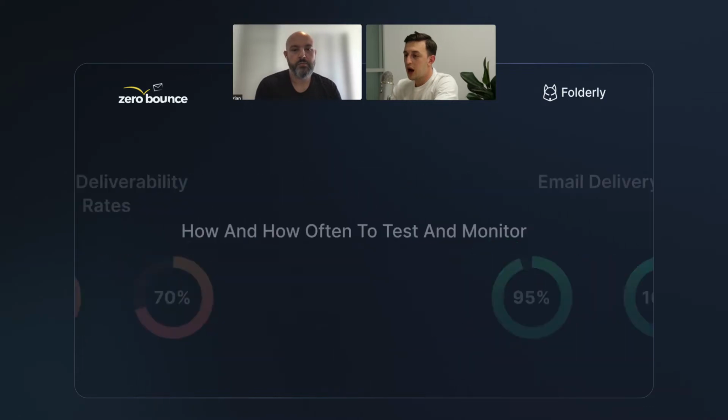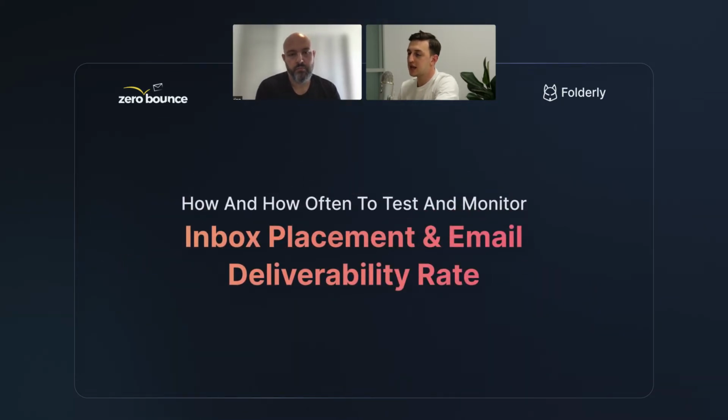So how often do we need to test and monitor our inbox placement rate and email deliverability rate when it comes to a successful email marketing campaign, in your opinion? I would send a test before each campaign if there are dramatic differences. So if you are making big content changes or using new mail lists, whatever you're doing, I would recommend putting that step in front of the send. It gives you one more chance to see what the outcome might be before you send that campaign.